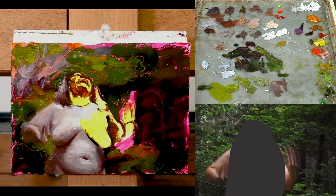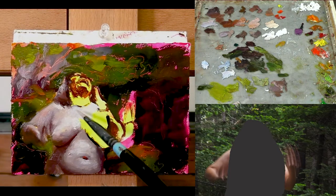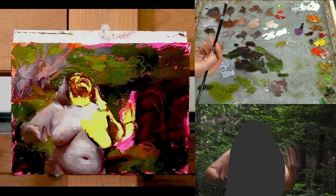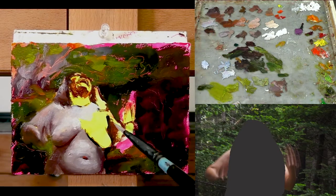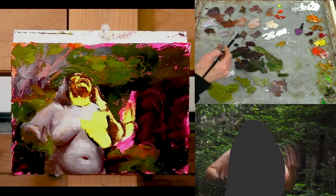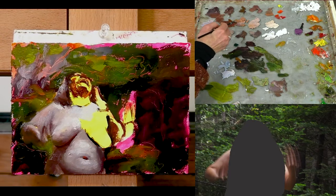Also found interesting with this outdoor figure series is that the lights are very cool. They're very light, quite grayish, but again in these turning areas, and we really see that in this arm here, I know you can't see the whole thing, but from what you can see here, that's where we're getting those warms and those high chroma colors.